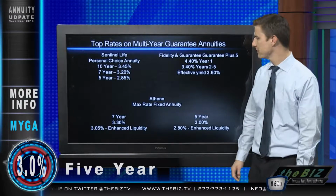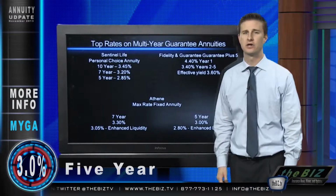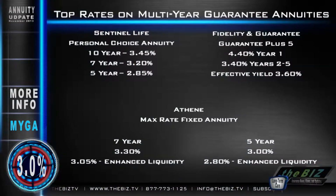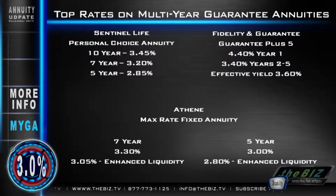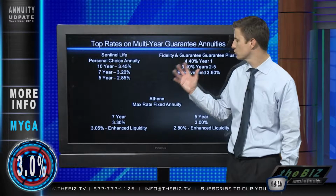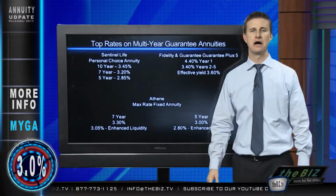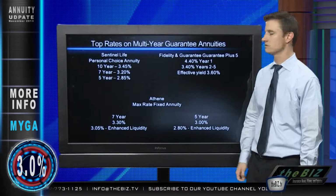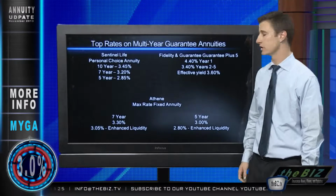Now, we've got Athene's max rate fixed annuity. We keep Athene in the book here because their products are very strong. And of course, for 7 years paying 3.3, or you can actually add some enhanced liquidity at 3.05, and they're 5 years at 2.8 with the enhanced liquidity as well. So these are the strong rates. These are the leaders right now in the multi-year guarantee marketplace. So make sure if you're making some comparisons to fixed rates, you're including these products for your clients.